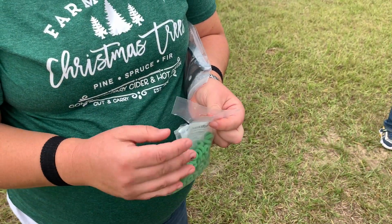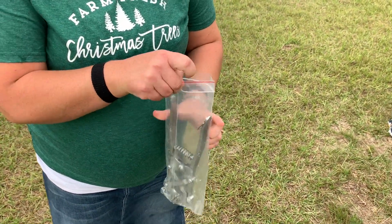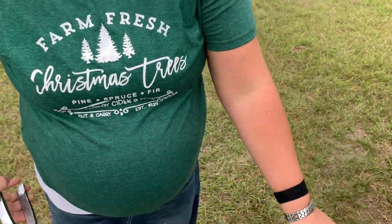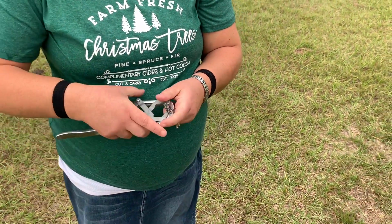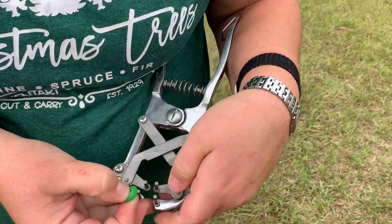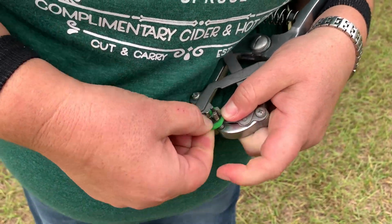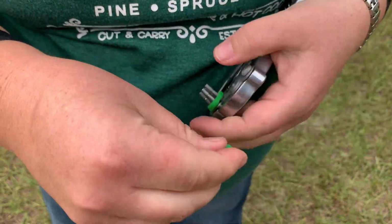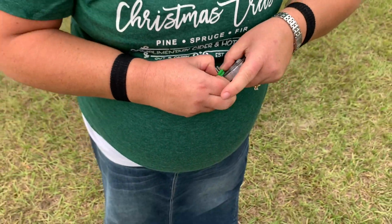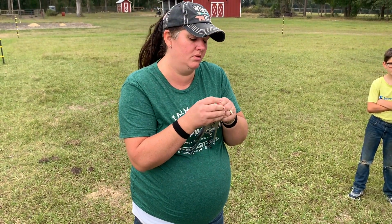I'm gonna do two, because that's what I normally do on a bigger animal, just to make sure one doesn't get low. Sounds good. Okay. Never filmed doing a cow before.